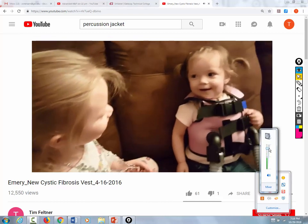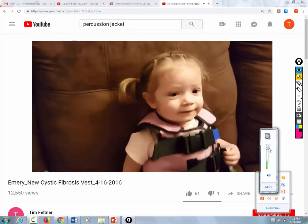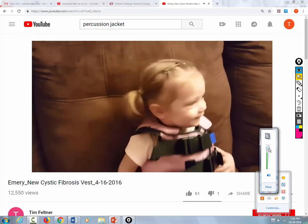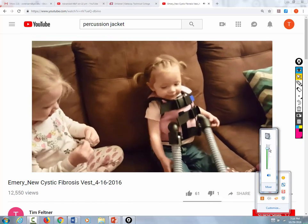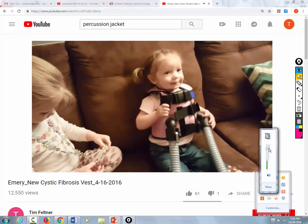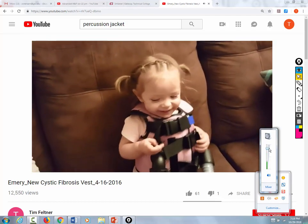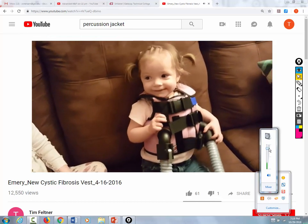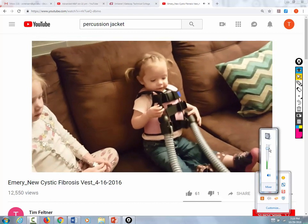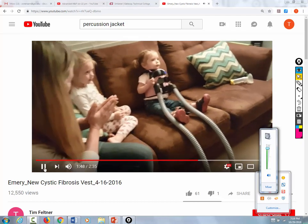It depends on how bad it is. They usually do it a couple of times a day. What they'll do too is give them an albuterol treatment prior to that. Then they'll do the percussion, and then they'll lay them down and use gravity. And they'll take, you ever play air hockey? These little rubber things that you put in your hand, and you'll percuss them this way to try to get that stuff out. But that's a percussion jacket. You like it? Right.